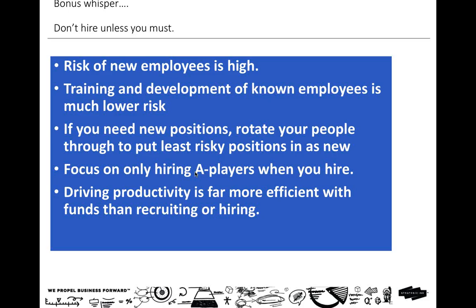And last note on this little whisper: driving productivity is far more efficient use of your funds than recruiting or hiring. Anything you can do that drives your productivity and your employee leverage and drives your revenue per employee up is a better move than hiring, because every time you hire, you've got another loyal mouth to feed. You've got somebody else to care about. And when you expand your family, do it when you have to, and do it carefully, wisely, and attentively.